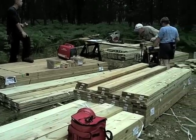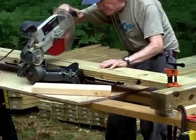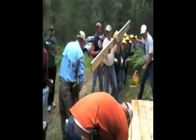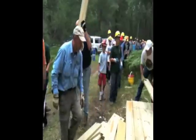This gives you an idea of the amount of wood we have delivered for the next section of the boardwalk. Of course, this wood then has to be carried as much as a mile into the woods to where the current boardwalk is being constructed.